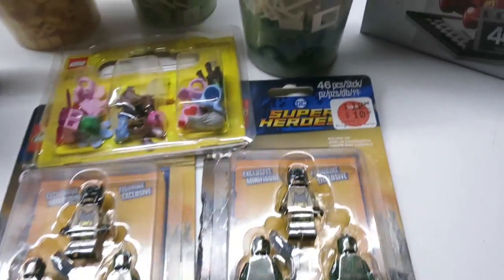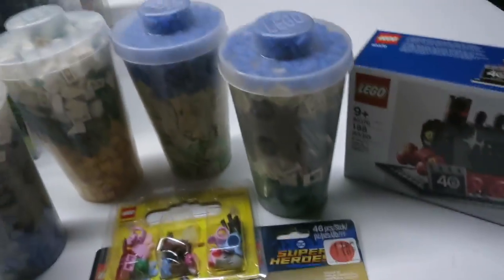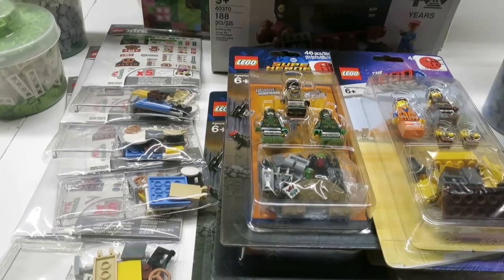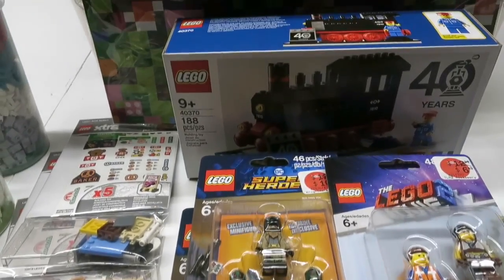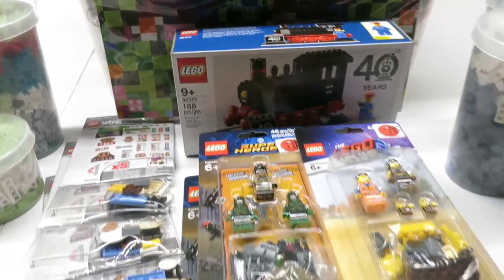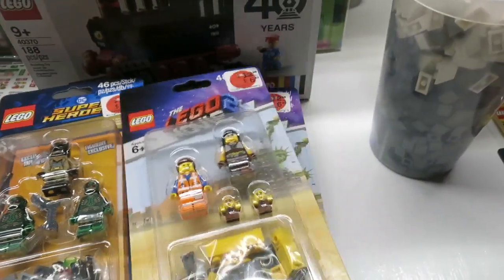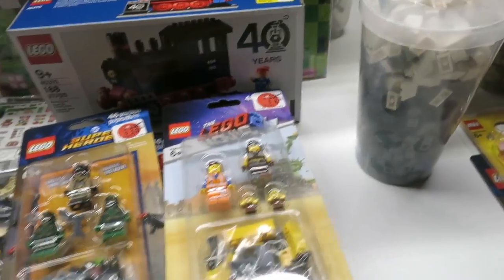And then these are on clearance for $10.39. Got 2 of those and got a train. And then that was on the way down to Florida. On the way back, went to Milwaukee at the Mayfair Mall, I think it's called. And got 3 of these. Got 3 of these for $6.49.